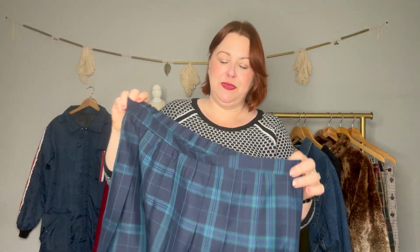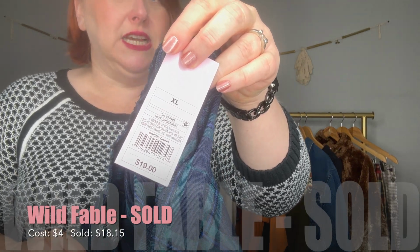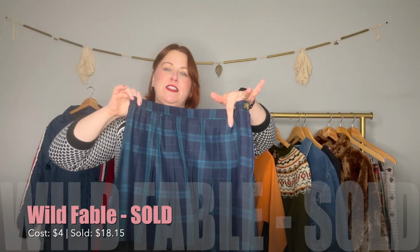Just a timeless piece that fits across various aesthetics: academia, rock and roll, preppy. It felt like a pickup. Having said that, it is just Wild Fable, but it is in a nice size extra large, and it is also new with tag, but it only retailed for $19. So I think I listed this, I'll put down below what I listed it for. I just thought it was cute, in great condition, and would be a quick flip.